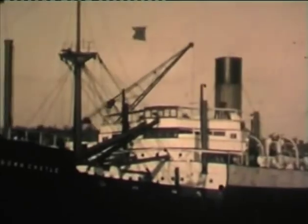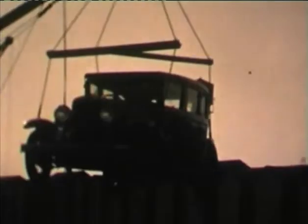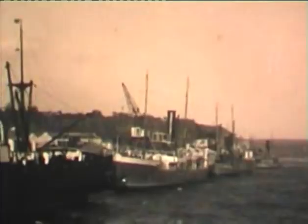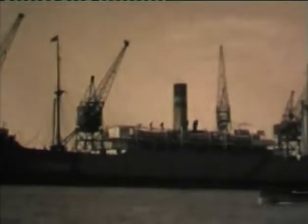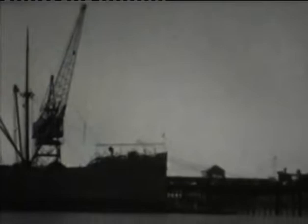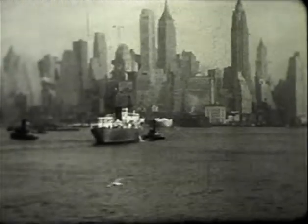The Union Castle, Sandown Castle, built in 1921 by Short Brothers. She's seen here loading a car. The British India Marlborough, built in 1922, she was 9,100 gross tons. The New York waterfront with the Empire State Building, at that time the tallest building in the world.